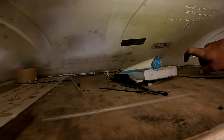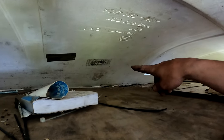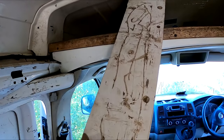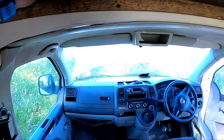And as you can see, this is a genuine VW raised roof. And it was done at VW the correct way. It's not hacked on afterwards. So you won't have any leaks or anything. Made of all the parts that's inside.